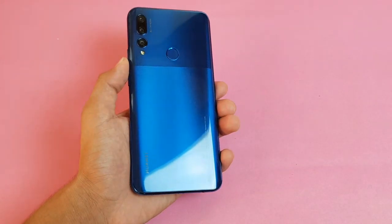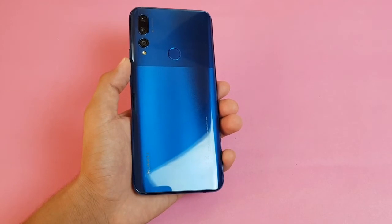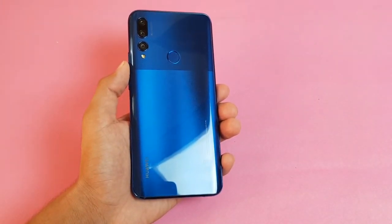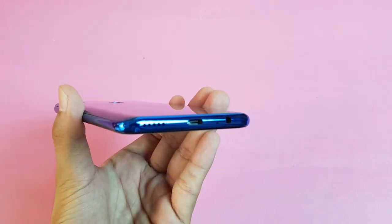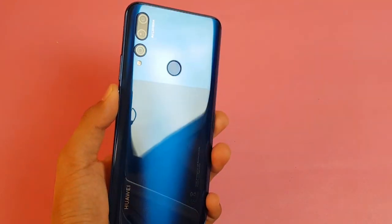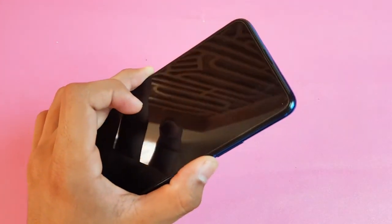Overall, I would say that this phone is really amazing in this price range, and the question is whether it is worth buying or not. In my opinion, it is worth buying. Some minor problems are here in this phone. One is the speaker, and another is the 4000 mAh battery size. In my opinion, it is a little bit small for a 6.59 inch display.